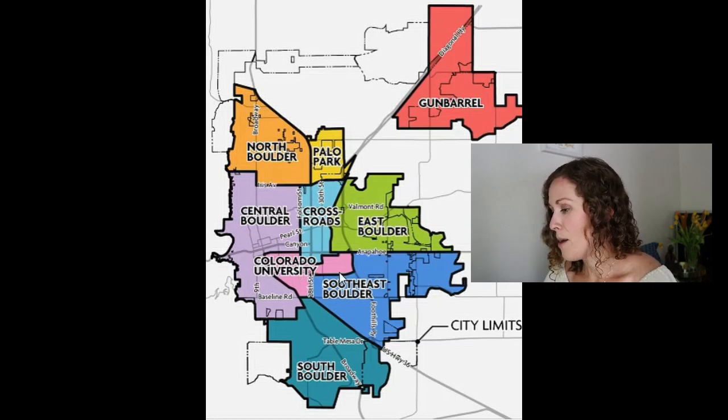It's great. But if you are not a CU student currently, you might not want to live in this pink area, and also the areas directly surrounding it, not this purple area, because that's weirdly not a lot of CU students over there, except for right here in this little triangle.